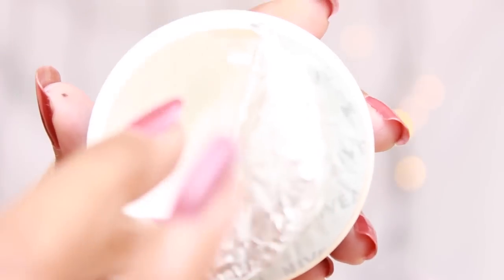The cream is pure white. It is very soft but non-sticky, has buttery or you can say light whipped texture. It blends away very easily and gets absorbed into the skin very fast too.